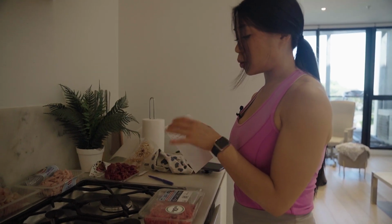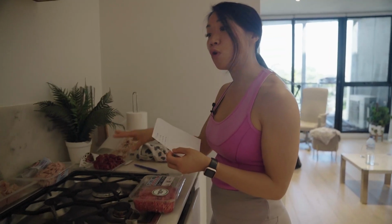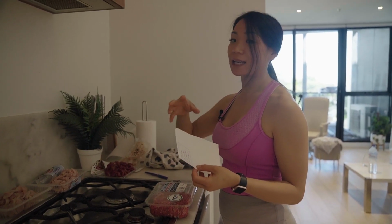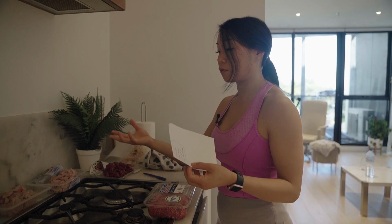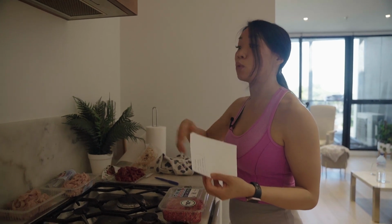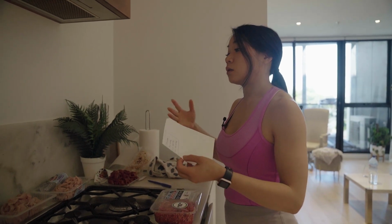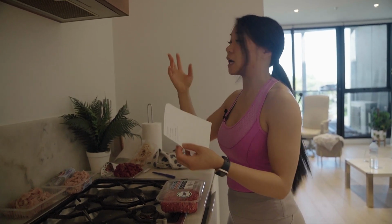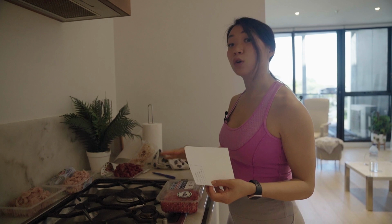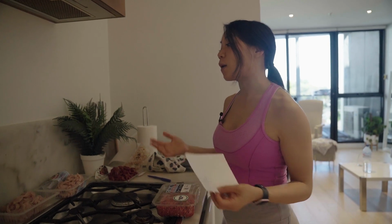What I'll be doing is dividing this by 5, because you always want to weigh the raw weight for consistency. Once the meat is cooked, the water gets absorbed out, so it's going to reduce in weight because the water is being sucked out while you fry it. Whatever method you use to track into your nutrition app, whether that is MyFitnessPal or another app, always be consistent. For me, I always weigh everything raw. It's just more consistent that way, and this is how I've been doing it.